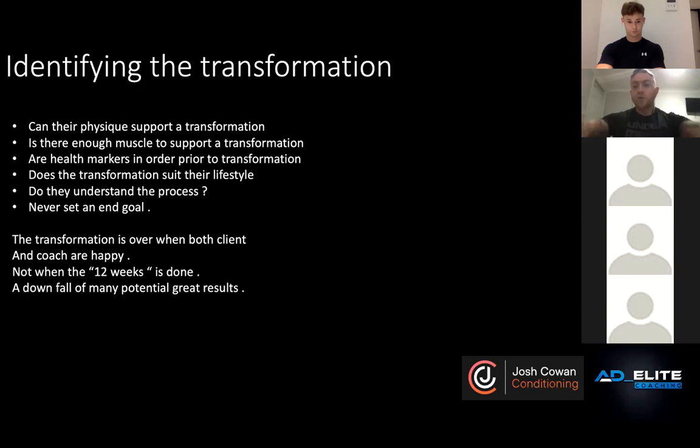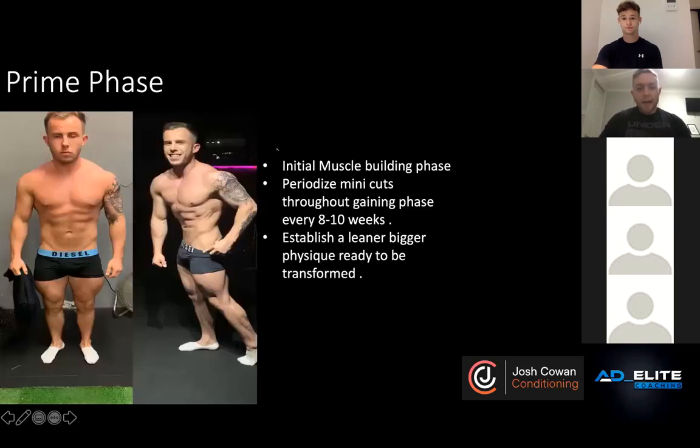And again, the last one, and I think the most important, is never setting an end goal. Like I said, not all transformations have to be done inside 6, 8, 10, or 12 weeks. When we run through some of the transformations next, like Neil here, for an example, this was taken probably over a 6-month period.